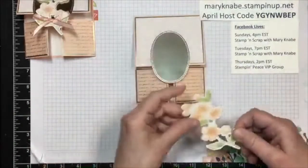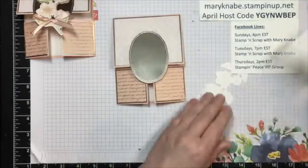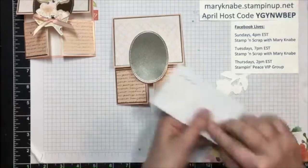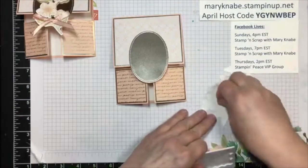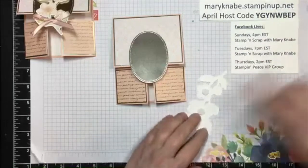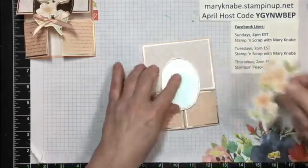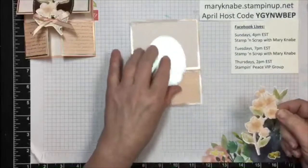Okay, I'm going to put this on with dimensionals. Use some large ones. You just need a couple. And remember, think about where you're placing your dimensionals because you want them to land on the oval.